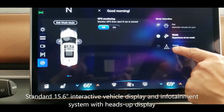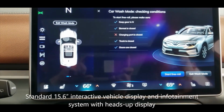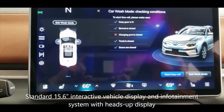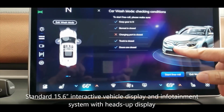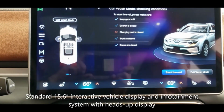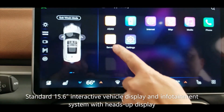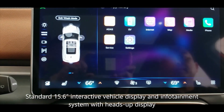The wash mode will make sure that the windows are all closed, the bonnet or the trunk is closed as well, and the charging port is closed. Right now it says X because we're actually charging the vehicle. So this one's gonna make sure that nothing is left out, and this is the main menu.